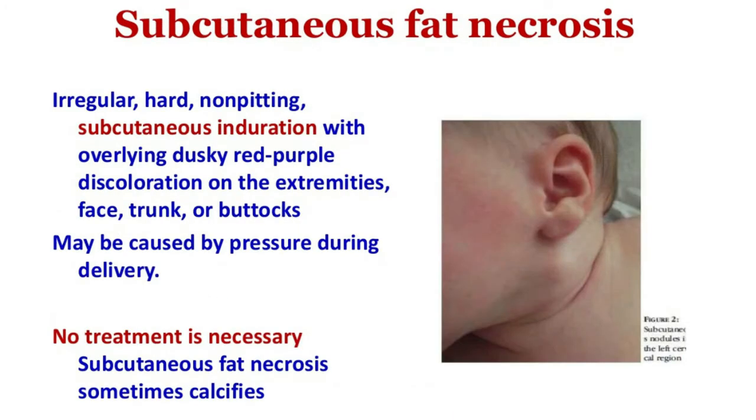Now, sometimes we can get subcutaneous fat necrosis also. It is an irregular, hard, non-pitting subcutaneous induration with overlying dark red or purple discoloration of the extremity, face, trunk, or buttocks, which may be caused by pressure during the delivery. No treatment is necessary. Sometimes subcutaneous fat necrosis may be calcified, but the treatment is counseling and reassurance only, that's all.